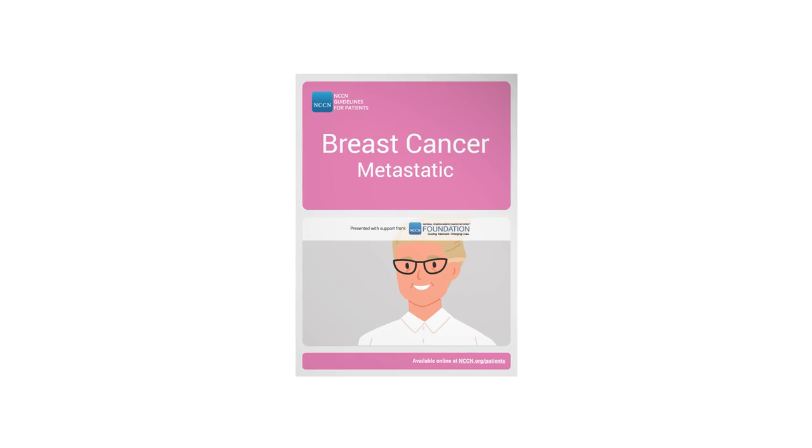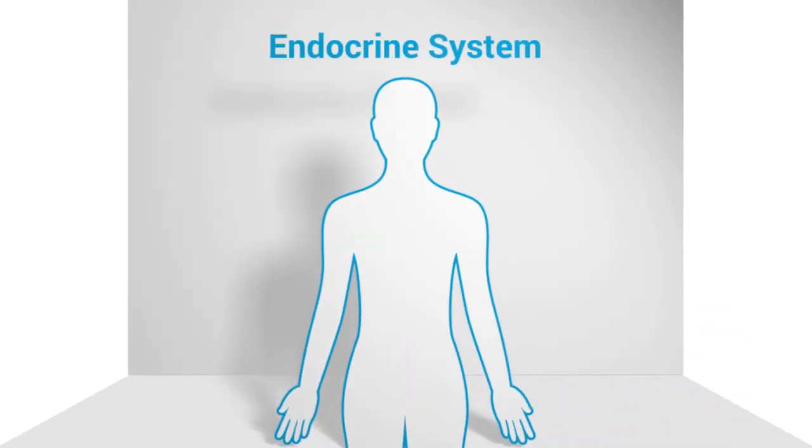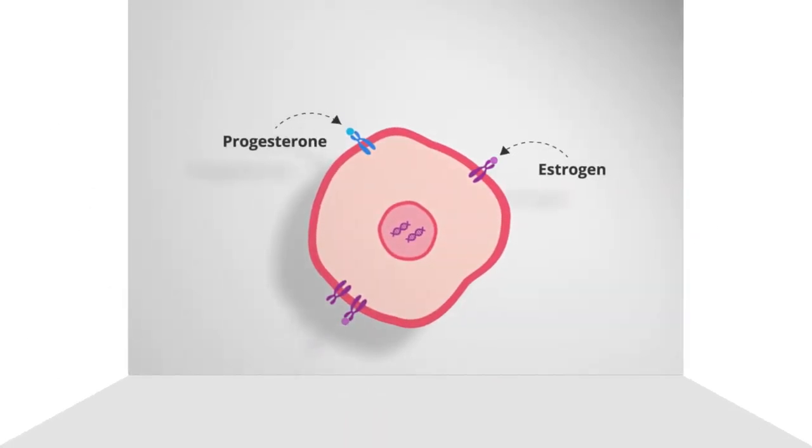To understand how this therapy works, it's important to know the endocrine system is made up of organs and tissues that produce hormones, which are natural chemicals released into the bloodstream. Hormones attach to hormone receptors. These are proteins found inside or on the surface of a cell.